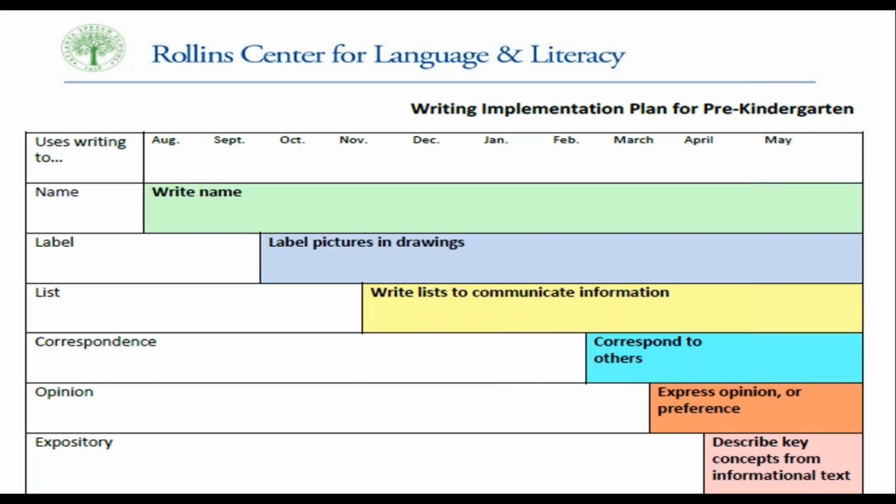And these skills should be able to build upon one another. And remember that this is something that should go on throughout the year. So when students first come to us in the month of August, we're really practicing writing their names, right? A child knows their name and they're practicing writing it on their own sheets and their own belongings. And then afterwards, we're able to expand on that and start labeling pictures and drawings.